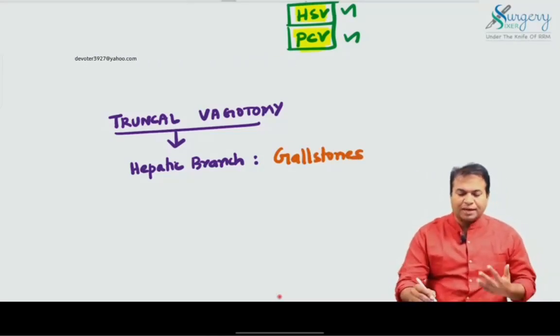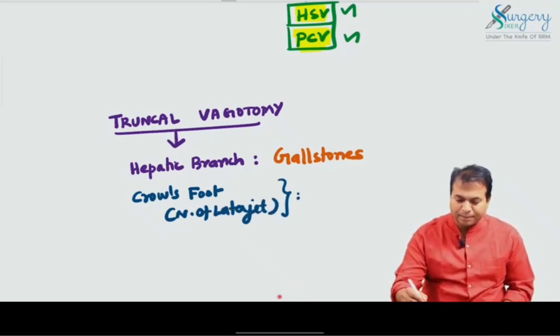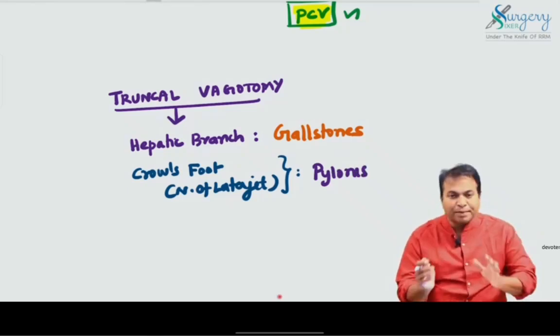Similarly, when I cut the trunk, there is going to be loss of the crow's foot. What is the function of the nerve of Latarjet? Its function is to open the pylorus. So please remember, pylorus relaxation is the function of the crow's foot.